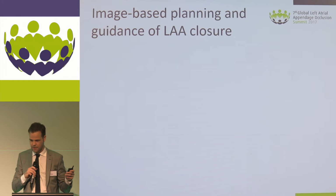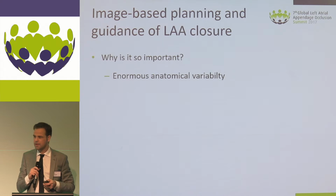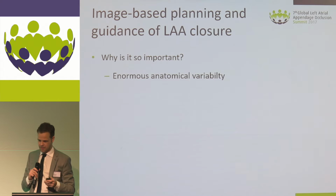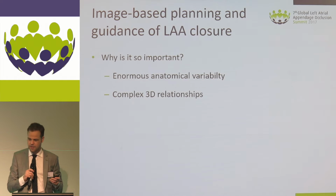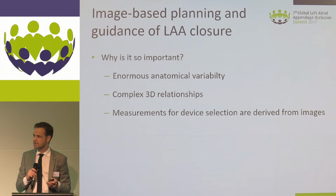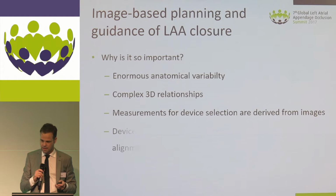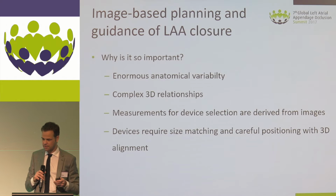So, why is imaging so important? Because there is just an enormous variability in LAA morphology. And of course, they are 3D, complex relationships. And the measurements immediately have influence on the design or the choice of the device you're going to implant. And of course, we want proper alignment with the implantation of the device.